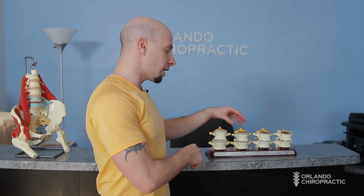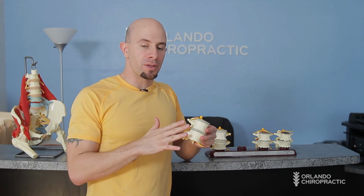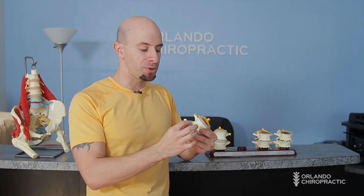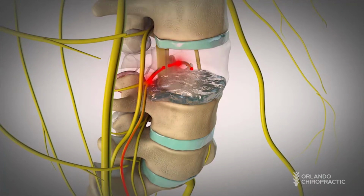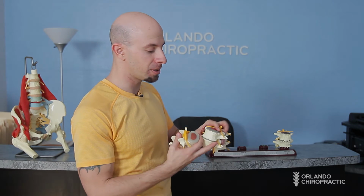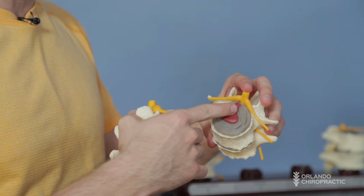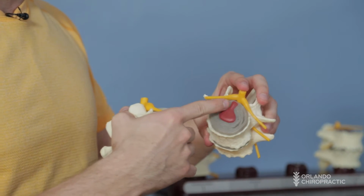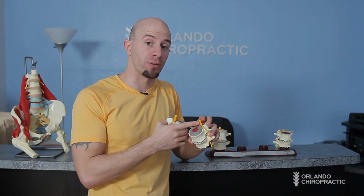With the intervertebral discs, this can cause problems that you hear about, such as disc bulges or disc herniations. A disc bulge is when there's a flattening of the disc and it can aggravate the spinal nerve. A disc herniation is when the disc material actually escapes its normal boundaries and spills out, and can actually aggravate the spinal cord itself.